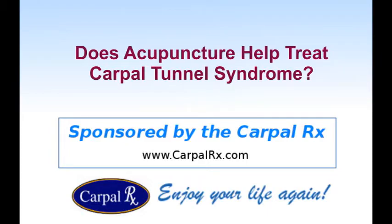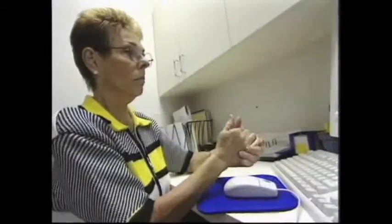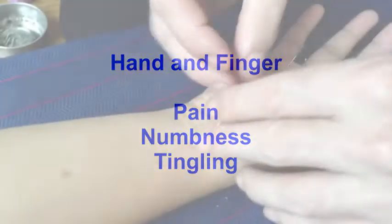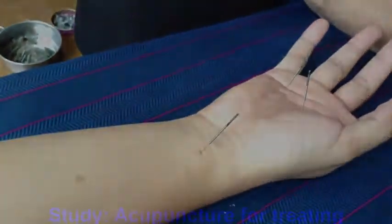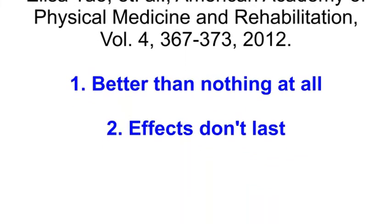If you have carpal tunnel syndrome, then you probably already find it very difficult to work or even to use your hands. Your symptoms most likely include hand and finger pain, numbness, and tingling. Of all the therapies people use to treat their carpal tunnel syndrome, few are as controversial as acupuncture. The reason stems from the fact that acupuncture doesn't always work in everybody. It's better than nothing at all, but the effects don't last very long.